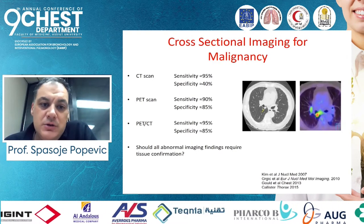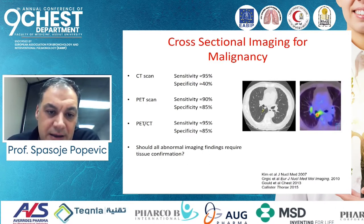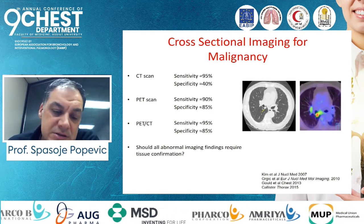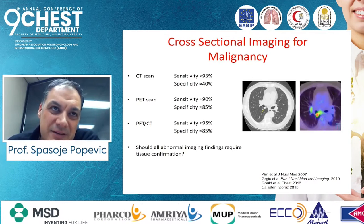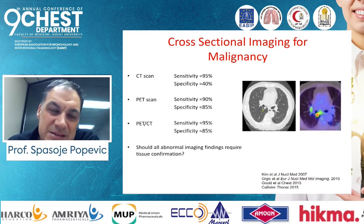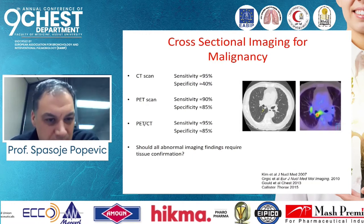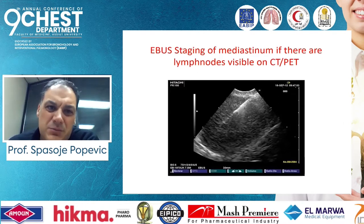You can see that sensitivity and specificity of these methods are very high. But CT and PET will, in most cases, tell you where some lesion is, but only to a certain level will they tell you what that lesion can be. But in some cases, we will really need some tissue confirmation. But should all abnormal imaging findings require tissue confirmation? That's the right question. Well, it's kind of easier with EBUS.